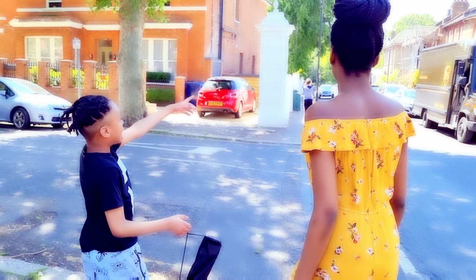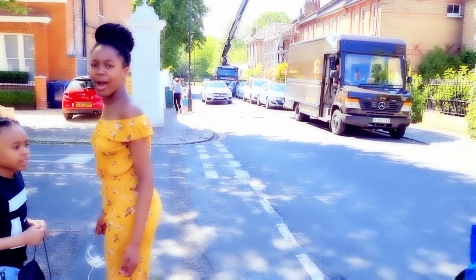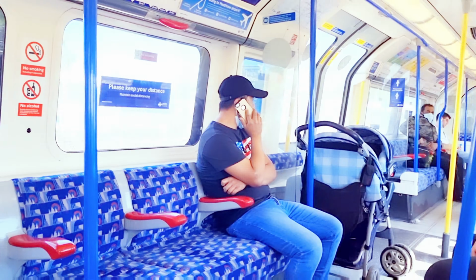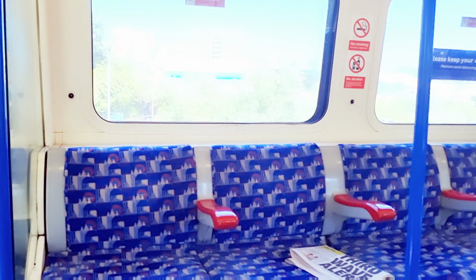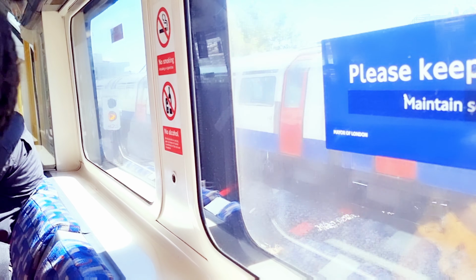Yes guys, I decided to use the train instead of driving because it's quicker and it's also cheaper. So we boarded the train and boy, it was actually so nice to be on a train ride after so long. It's going to take us about 15 minutes to get there because where I live to the park is not that far. Knightsbridge is not too far from us.